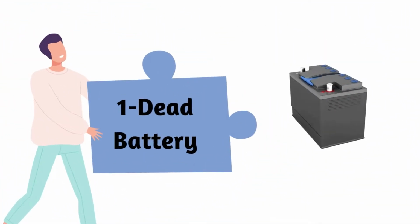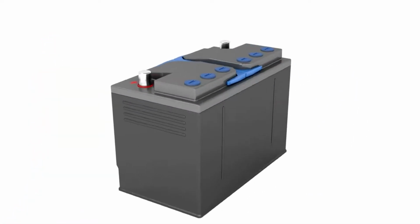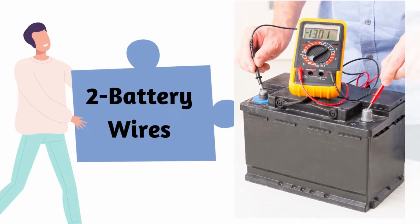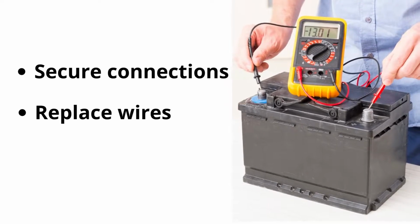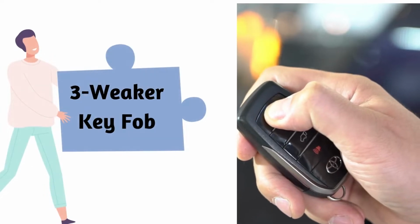Reason number 1, dead battery. In this case, jumpstart and replace the battery. Reason number 2, battery wires. For this, secure connections, replace wires, and clean corrosion. Reason number 3, weak key fob.